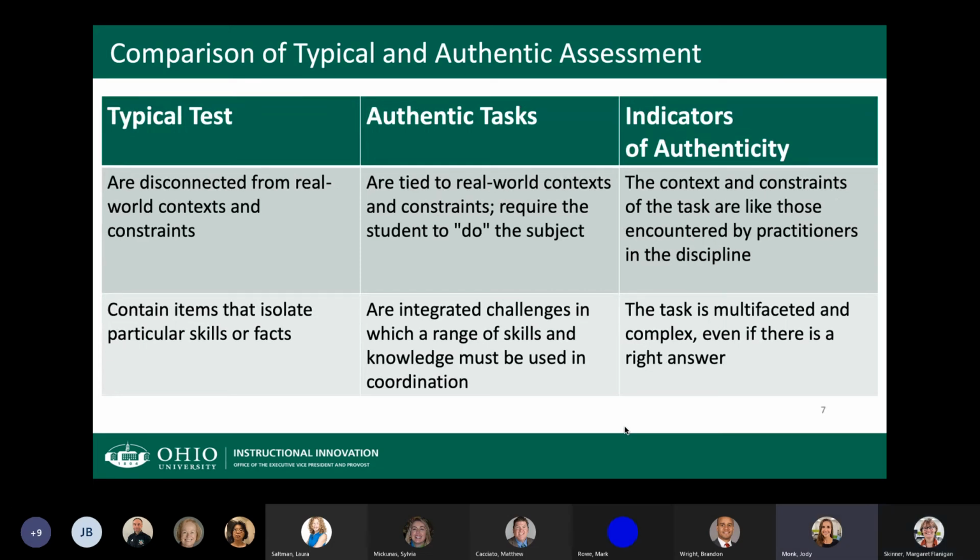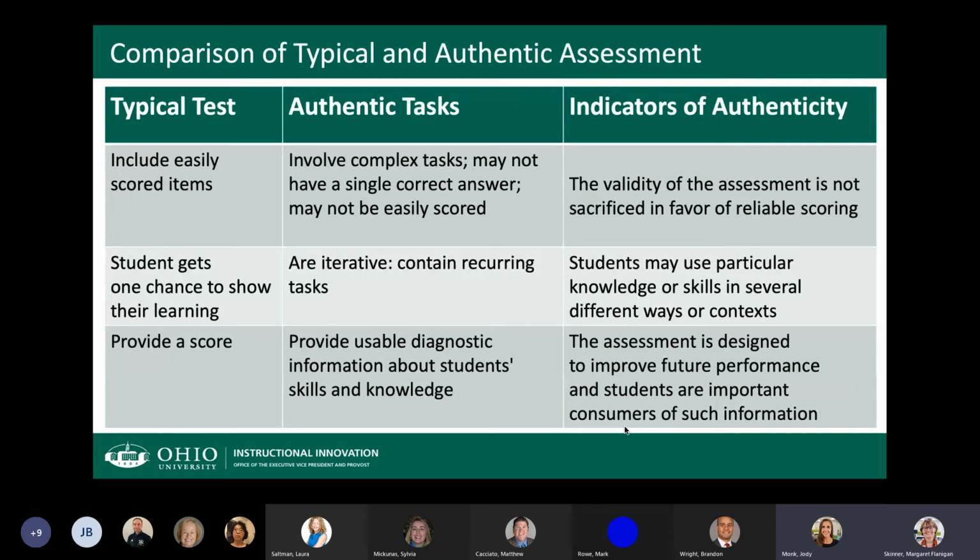Following from that, typical tests usually focus on individual skills or facts, whereas authentic tasks demand integration, just like I was saying, of all those different things, and often test higher order thinking skills. If you've been at some of our other sessions, you may know that you can write multiple choice tests to assess some of those higher order thinking skills, but this really gets into the application and the knowledge and the use of different pieces and pulling it all together. Okay, now I think we're ready for the next one. There we go. Thank you.